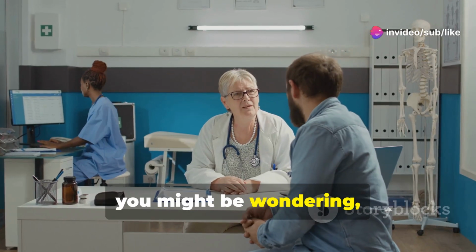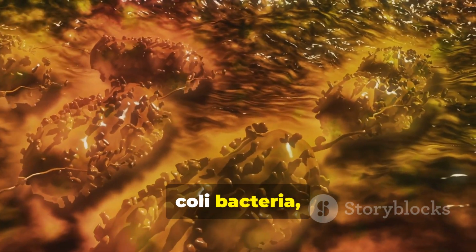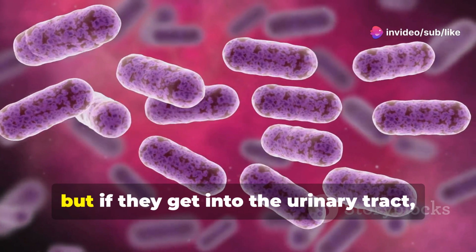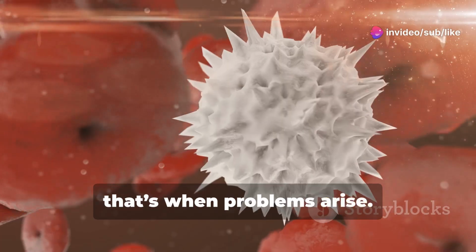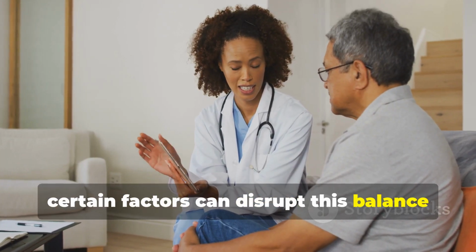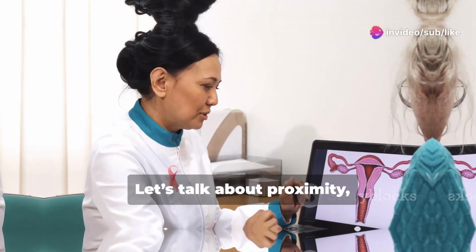Now, you might be wondering, where do these bacteria even come from? Well, the most common culprits are E. coli bacteria, which typically live in the intestines. They usually don't pose a threat while they're in their designated area, but if they get into the urinary tract, that's when problems arise. Our bodies have defense mechanisms to keep these bacteria in check. However, certain factors can disrupt this balance and increase the risk of infection. Knowing this is the first step in understanding how to prevent them.